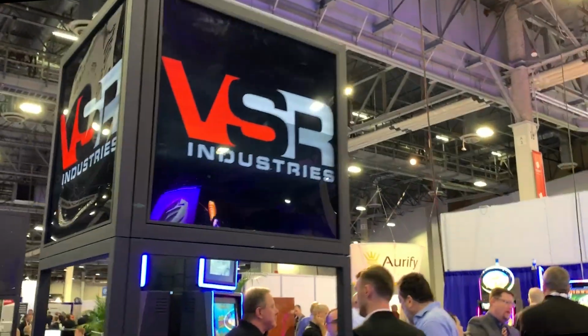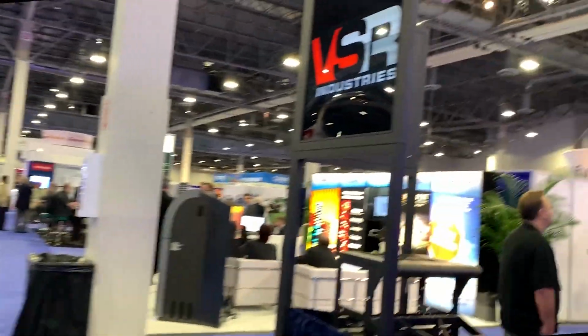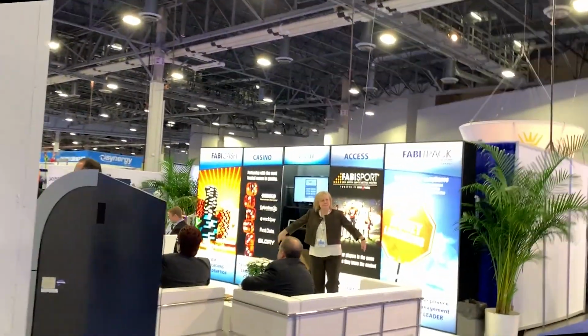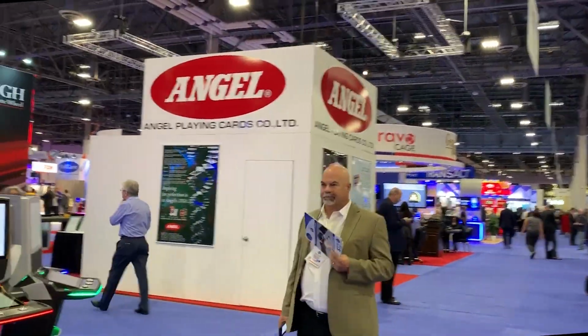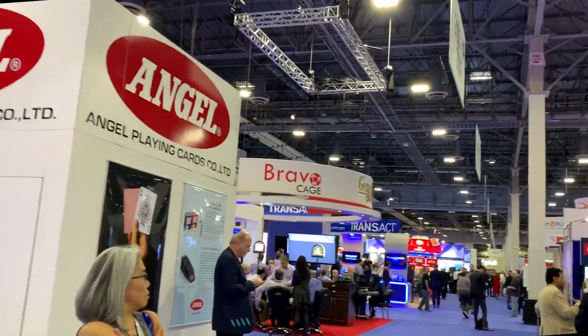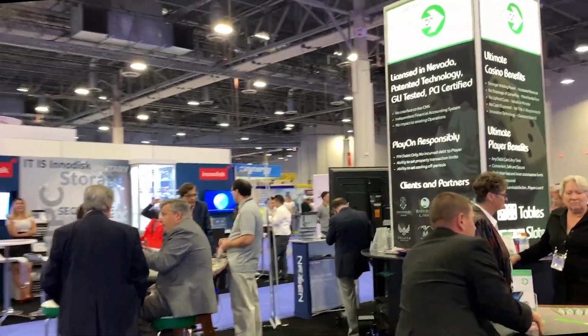I don't know what VSR Industries is, but there's that. And let's see here. Cash. There's a whole section here about electronic payments, even to the degree of potentially using Bitcoin to make payments for gambling. And so that's sort of a topic.